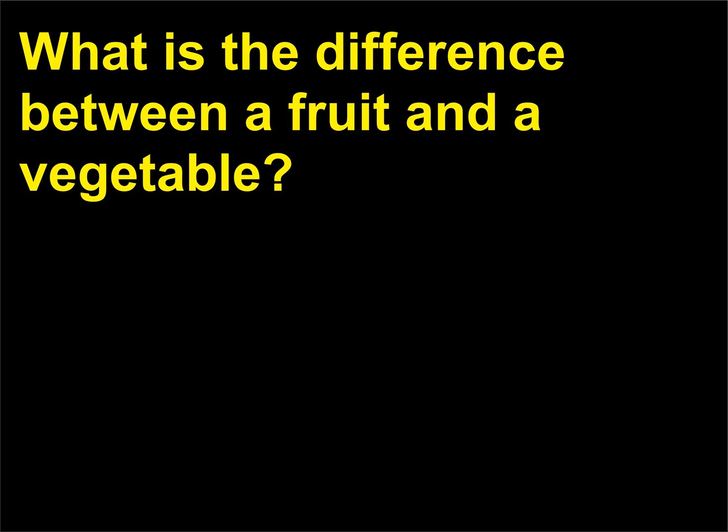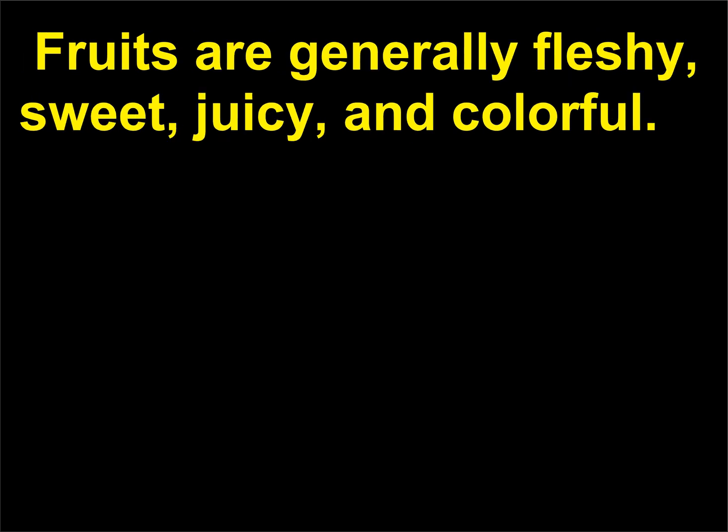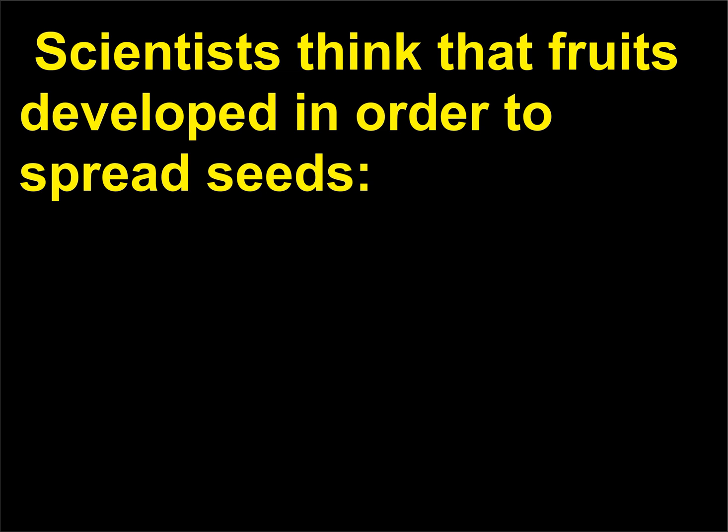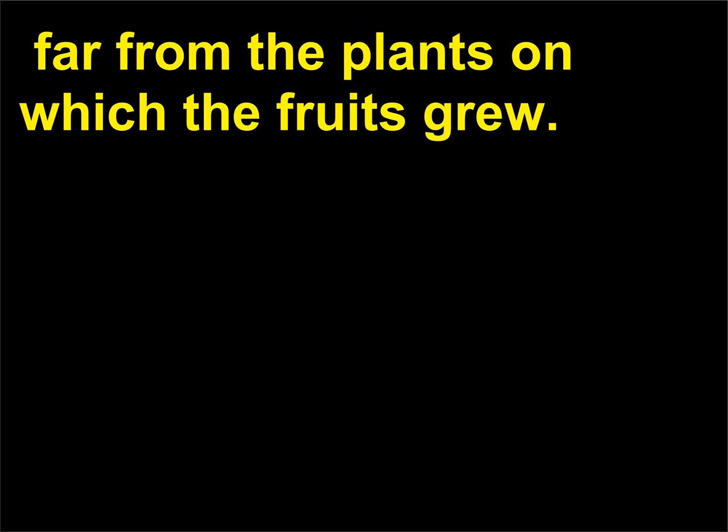What is the difference between a fruit and a vegetable? A fruit is the part of a plant that has developed from a flower and contains seeds. Fruits are generally fleshy, sweet, juicy, and colorful. Scientists think that fruits developed in order to spread seeds. Fruits attract hungry animals, who carry the swallowed seeds in their digestive systems until they expel them in waste, far from the plants on which the fruits grew.